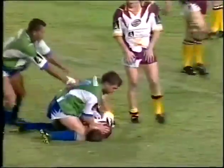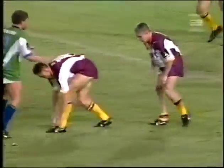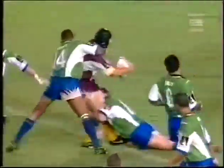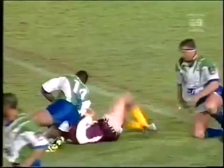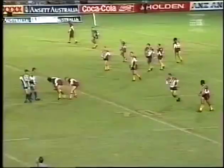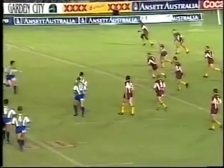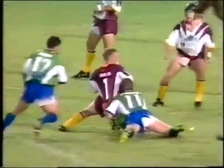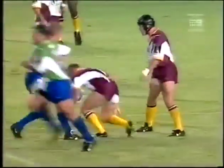And you have a look, the 4 losses they've had this year, they've all been big losses. Like at the moment, they've had 120 points scored against them in 4 matches. Like, that's 30 a game, and that's just about what it has been in each encounter. It's just unbelievable.